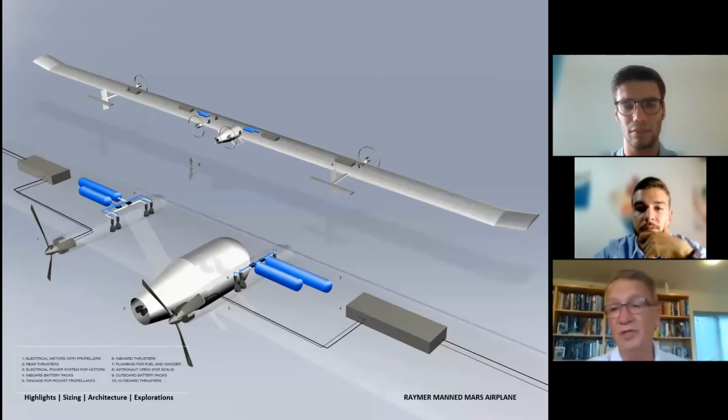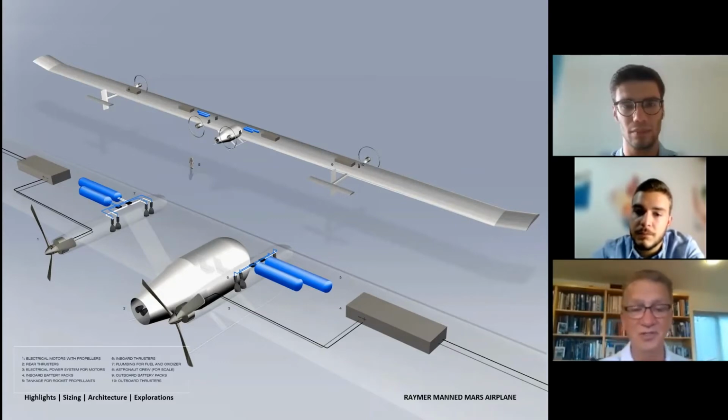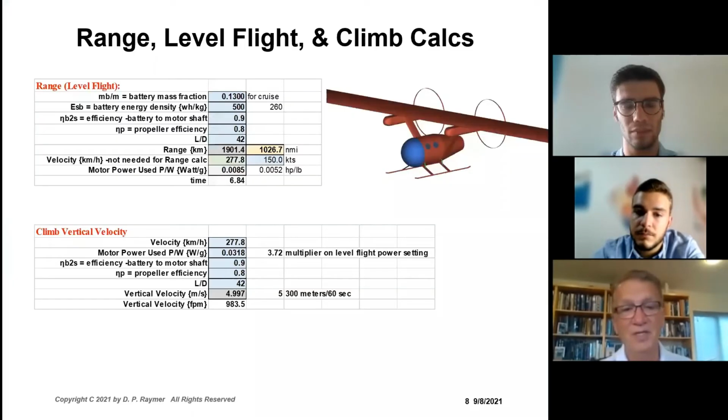If one of these rockets fails, you basically shut off the opposing counterpart rocket, and now it's still balanced in pitch and roll, and you've got enough extra thrust that you can still land. If 2 of them fail, then you're having a bad day. But if one of them fails, it should be no problem. If 2 of them fail near each other, then you probably are going to be descending, and that's when this crash protection is necessary, as I was talking about earlier.